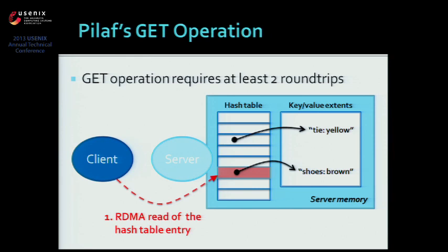So let me first show you how Pilaf's get and put operations work, and then I'll show you how they can fail. For a get operation, we need at least 2 round trips because now we're using RDMA and the server's CPU is no longer in the loop for these operations. The first thing that's going to happen is the client needs to perform an RDMA read operation to read an entry out of the server's hash table. All of these entries are fixed in size, so the client can deterministically know where in the hash table it needs to look for a particular entry.